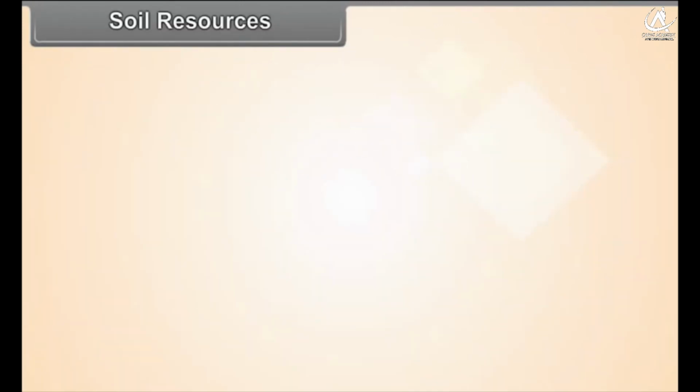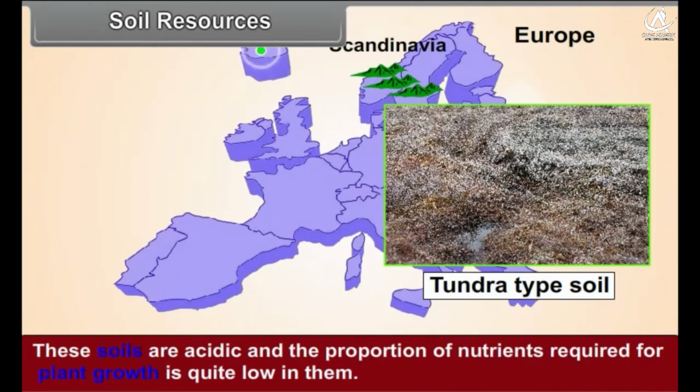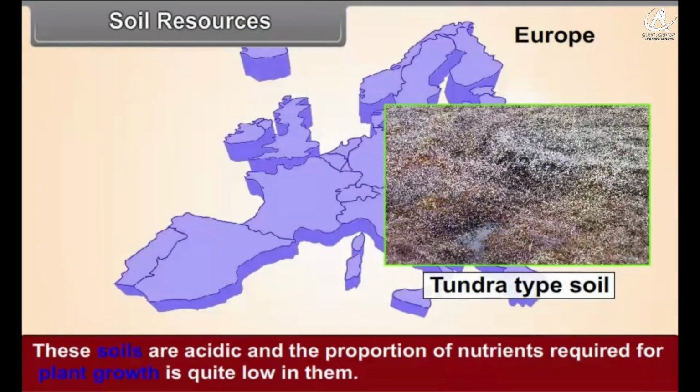Soil resources. Tundra types of soils are found in the extreme northern parts of East Europe, Iceland, and the mountainous regions of Scandinavia. These soils are acidic and the proportion of nutrients required for plant growth is quite low in them.